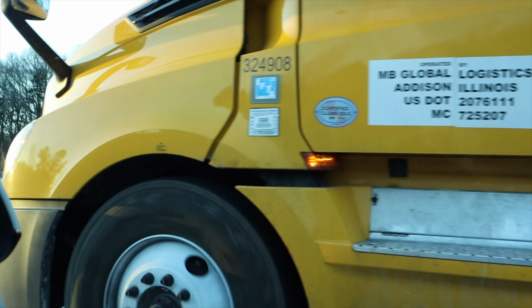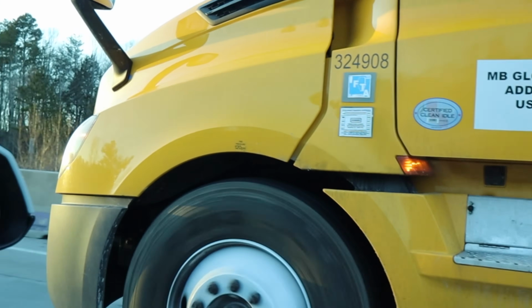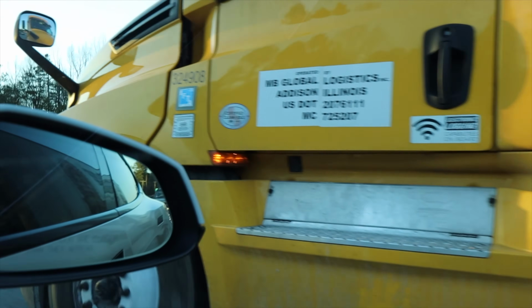Who knew that the tire pressure on a semi is 120 PSI? That's crazy. It said it right on the truck there.